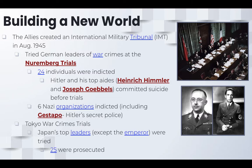Okay. So the Allies created an International Military Tribunal, or an IMT, in August of 1945 to try the war crimes of the Japanese and the Germans. And so they tried German leaders of war crimes at the Nuremberg trials, which is in Nuremberg, Germany. In this, 24 individuals were indicted. Hitler and his top aides, so Heinrich Himmler and Joseph Goebbels, they committed suicide before the trials. And there's a few that did that as well.